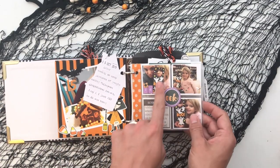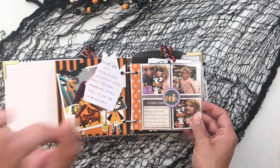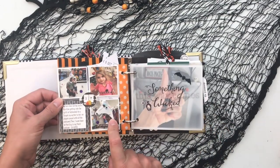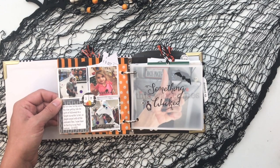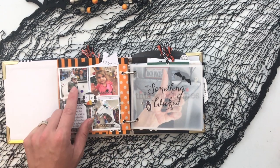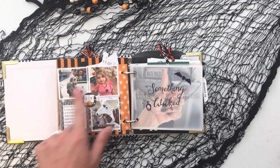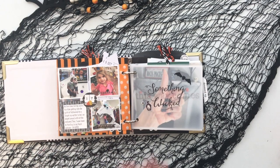For day 16, we did another craft, just a boo hanger to put on Izzy's door. Day 17, we went to Target and did some costume shopping. I have a picture of Erin and Izzy with unicorn heads on, which we thought was hilarious, and took some pictures of that, and then just did a little bit of journaling.